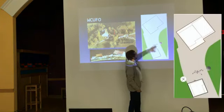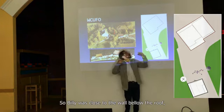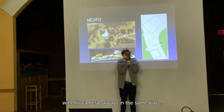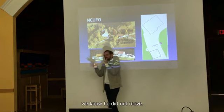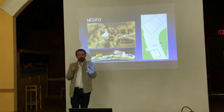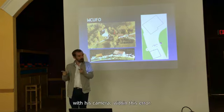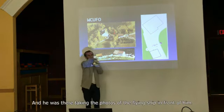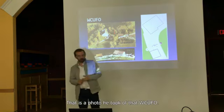This is the carrier's house. This is Billy Meier's house. And Billy was here in this place. So Billy was close to the wall, below the ceiling, with his camera, in the same place. He didn't move. Looking at the orientation in the different photographs, we know that he didn't move. He stayed in the same place, and we know the location of the camera with an error of no more than 30 centimeters. And he was there taking the photographs of the flying ship in front of him. So that's the 11 photographs he took of that plane figure.